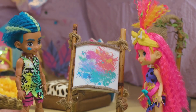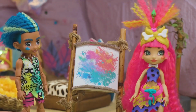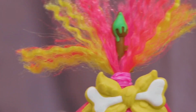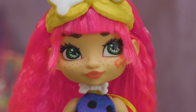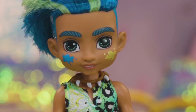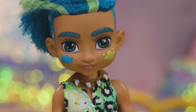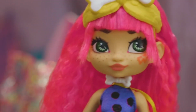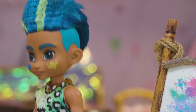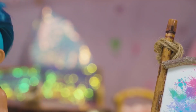Emberly? Yes, Slate? What are you doing? Oh, see, I invented this brain brush. It takes the images from my brain and flicks them right onto the canvas. Oh, so you see the pets as blobs? If that's what my brain paints, then yep. Okay, well, you just keep doing what you're doing.